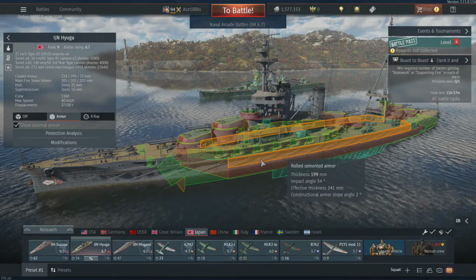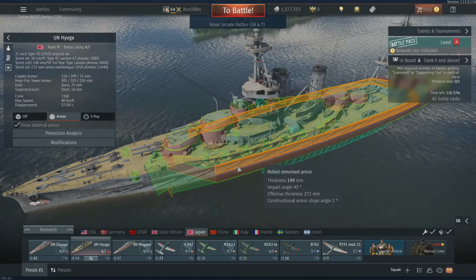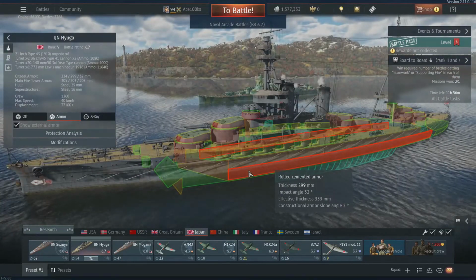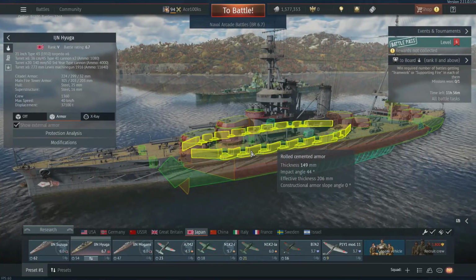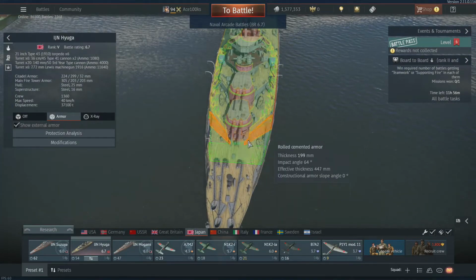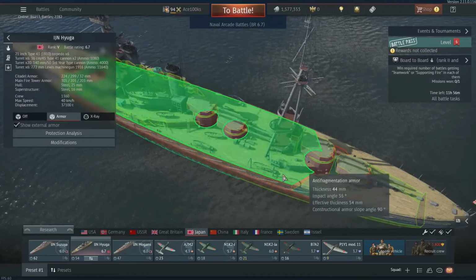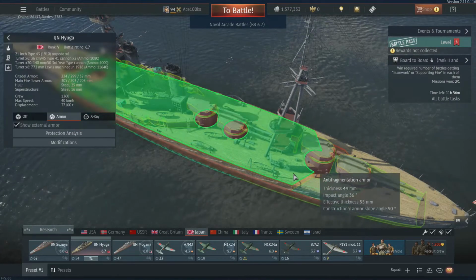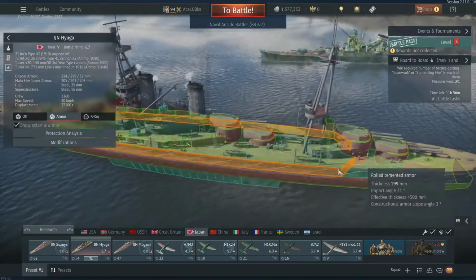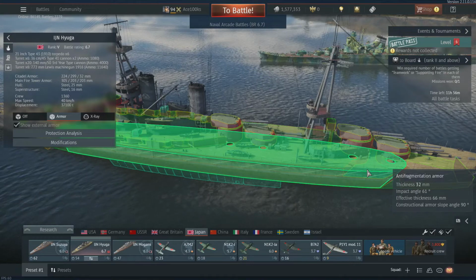And there's another layer of armor. Well, actually, the armor is here. On top of that, you have 199 millimeters. And on the bottom, where the torpedoes would hit, you have 299 millimeters, which is a lot. The deck armor isn't as good. So if you get hit on the top of the ship, there's no armor on this side, and there's no armor here and there. The armor is all near the midsection of the ship. You got about 44 millimeters of deck armor, and on the bottom layer of that, you have 32 millimeters of anti-fragmentation armor.